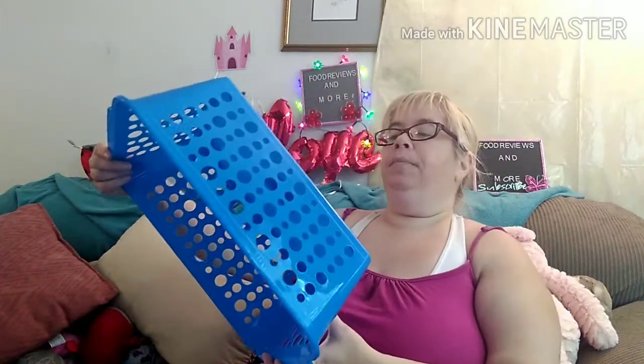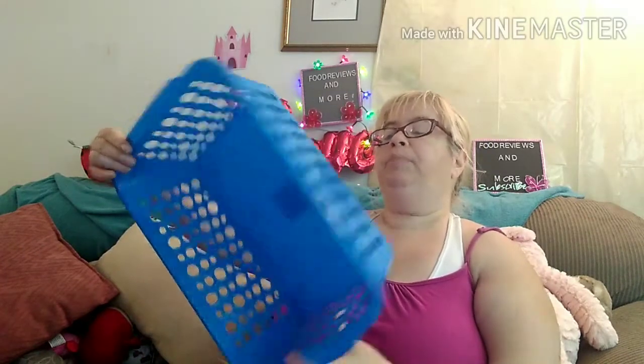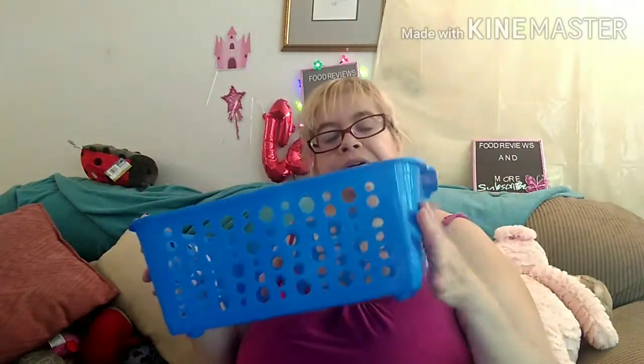I end up getting the basket. It's imported by Greenbrier, so I need this to put some stuff in. That's a nice color.